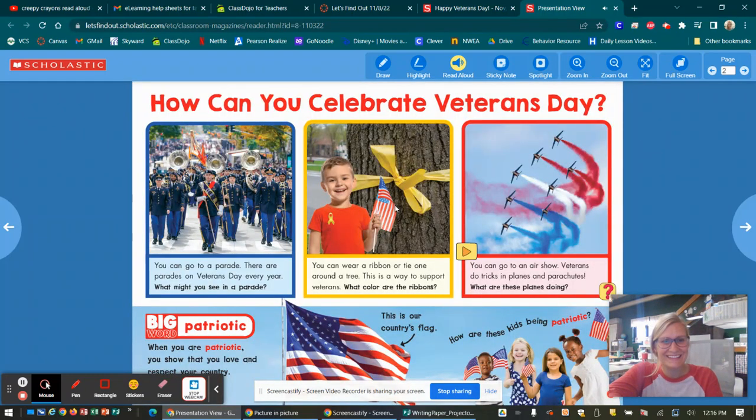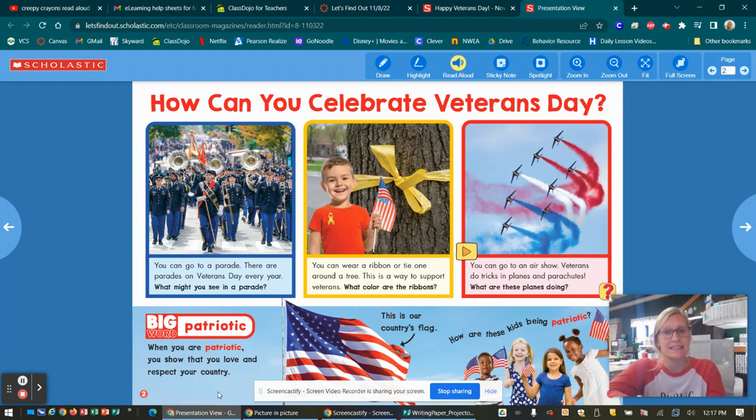Pretty cool, right? Okay, our big word for the day is the word patriotic. When you are patriotic, you show that you love and respect your country. So that's why on like the 4th of July, we might wear the colors red, white, and blue. That's very patriotic. It's the way that we say that we love the United States of America.